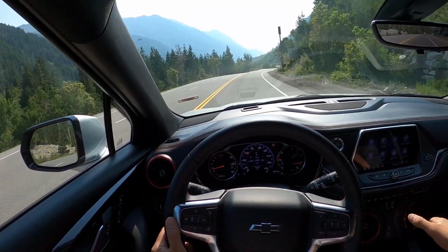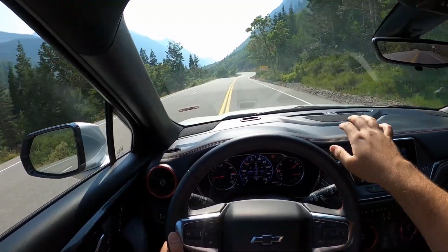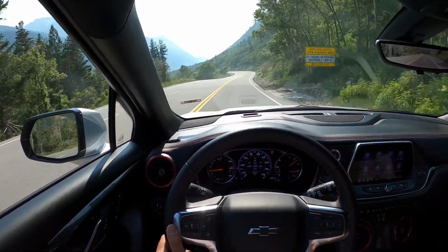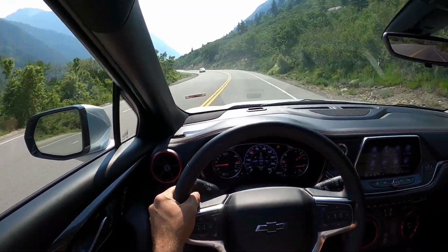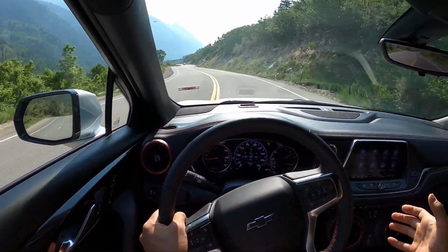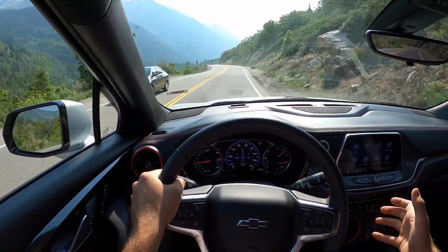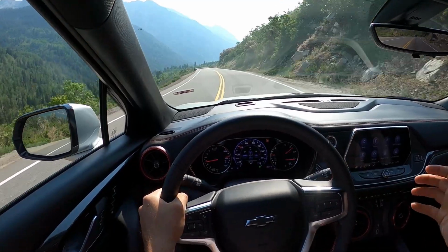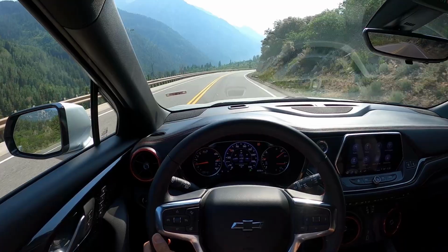Now, if we go from the exterior styling to the interior styling, I really like this interior. You've got a bunch of nice red accenting throughout. The seats are very comfortable, really nice leather all throughout with this RS package. And then it's got some cool stuff added to it. For example, we've got the vents where you twist the vent itself to actually change the temperature. I think that is just a really cool feature to have in a vehicle.